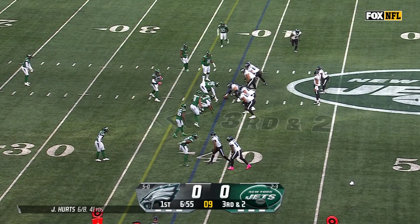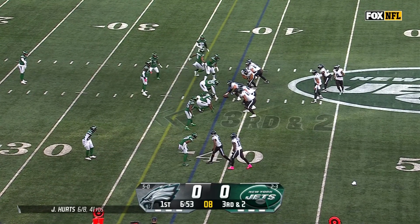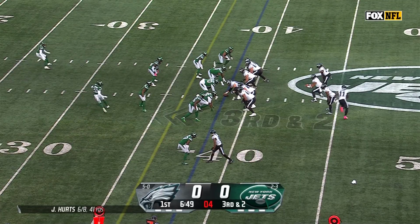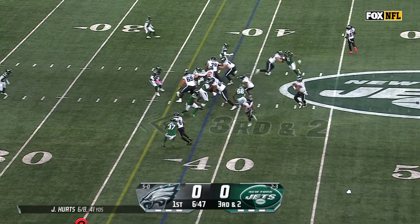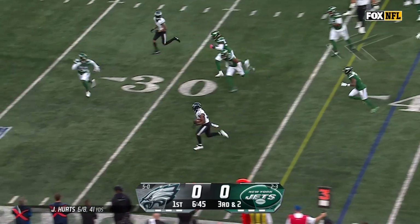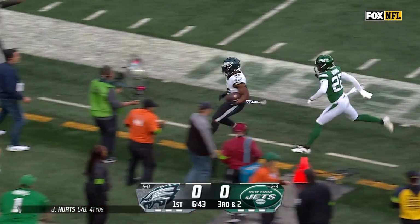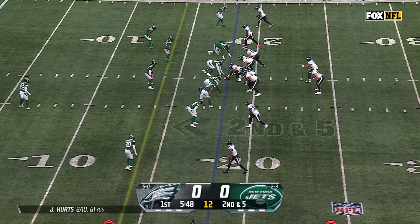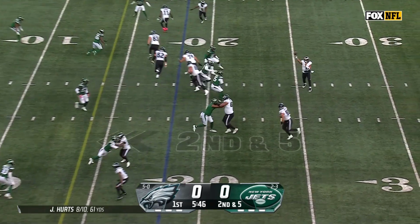Here comes the personnel mix-up. There's the two running backs right there, flanking Hurts. A.J. Brown in motion. The play fake and the toss to Boston Scott. Down the sideline and shoved out of bounds by Tony Adams. He said he's got the ability to make you miss and accelerate like Jamaal Charles.